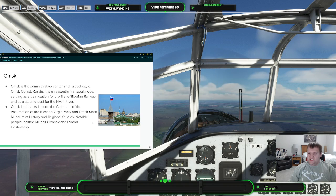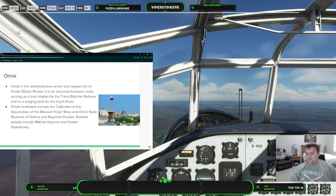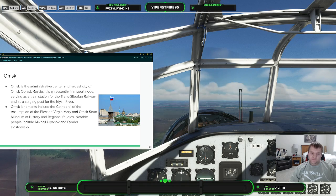One of the things that this city is known for is its unique architecture. The two major chapels, including the Omsk Assumption Cathedral, which is one of the largest Orthodox churches in all of Russia.